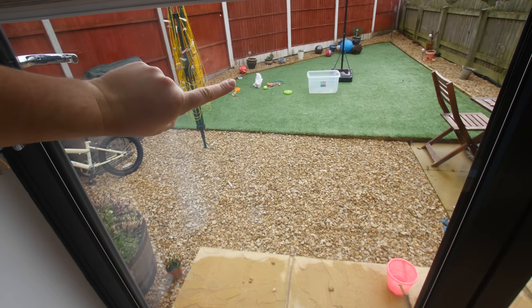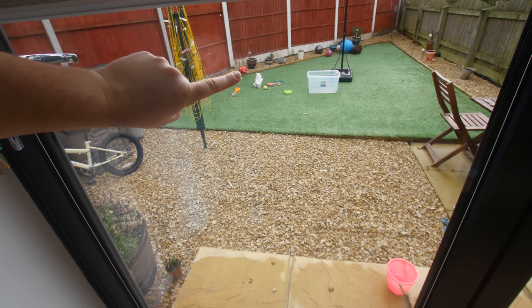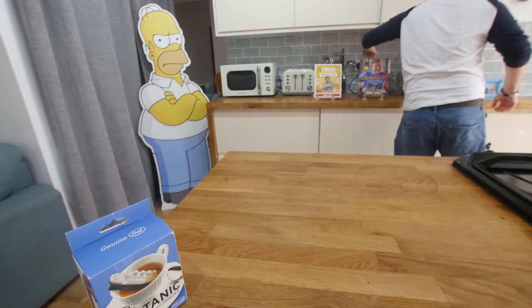Our first one is novelty. Dad joke, sorry. Iceberg, dead ahead. This is the Tea-tanic. Not the first time I've used a tea infuser on this, and it probably won't be the last. The girls made a snowman in the garden at the weekend, and it's kind of turned into an iceberg, what's left of it. You see it down there? Iceberg, right ahead. Just gonna boil my kettle.